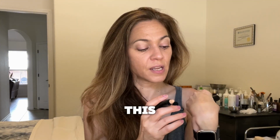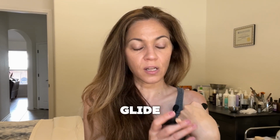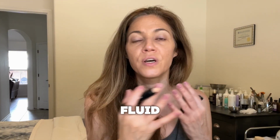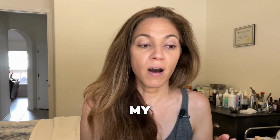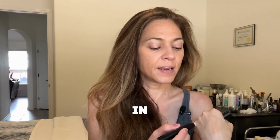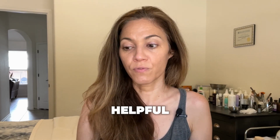If you're using this and you notice that your skin is a little dry, you just heat it up on the back of your clean hand like this until it starts to glide, and then you can glide it a lot easier. I always put so much beauty fluid and things like that on my face, even right here underneath my brow bone, that my eyelid area doesn't get too dry, but I realize that you might not. And in that case, again, just warm it up on the back of your hand and you will be good to go.